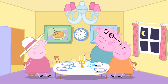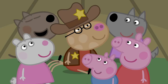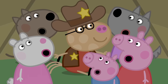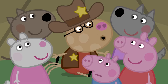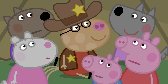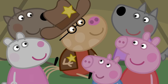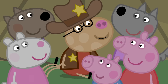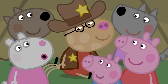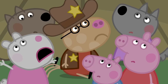Granny Pig, Mummy Pig and Daddy Pig are still waiting to eat dinner. I could tell a story. Make it scary. It was a wet and windy night in the Wild West. Ooh. And wild animals were out looking for food. Looking for food at night? Some animals eat at night, Suzy. Wild animals. Brrr. And the brave cowboy Pedro was alone in his tent. But he couldn't sleep because something was outside the tent. Was it a wild animal? What's that? It's a wild animal!